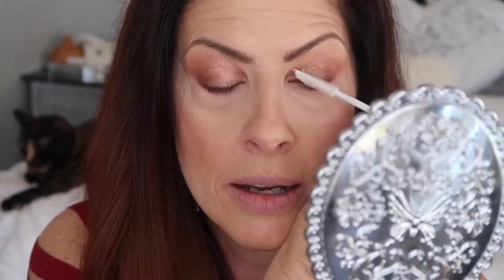Regardless of what mascara I'm using, I use the L'Oreal Voluminous primer. Okay, we're all zoomed in. Can you hear my dog yawning? How funny. Oh, lazy dog. I'm gonna grab a little mirror here. It's a little easier. Now with this primer, I do one eye at a time.